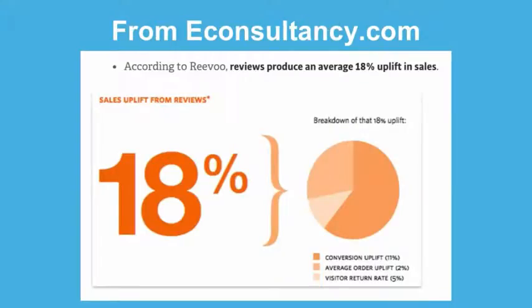And so, from econsultancy.com, they said that reviews produce an average of 18% uplift in sales. And that's really it. I think one of the things people know about Amazon is that it's the world's largest online sales platform. What goes a little less noticed is the fact that Amazon is actually the world's largest online review platform.